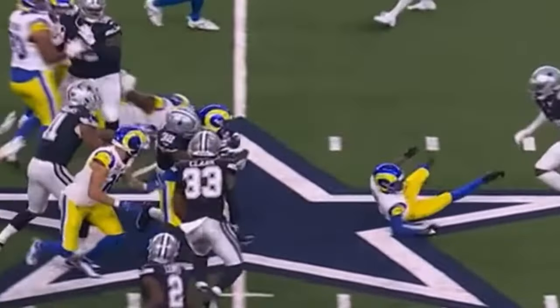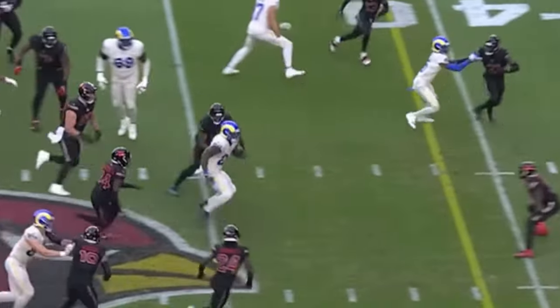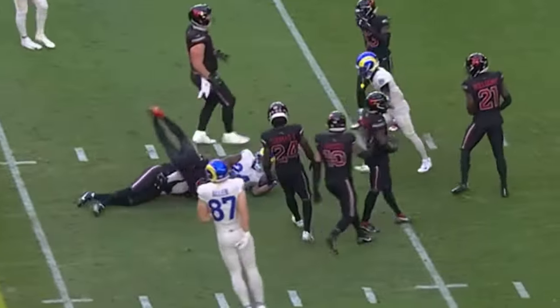Here's Freeman on the carry. To the top of your screen, Royce Freeman. Straight ahead, powering his way inside the 40-yard line of Arizona.